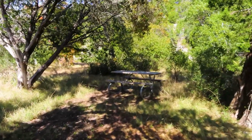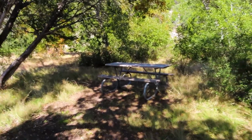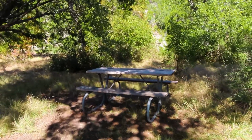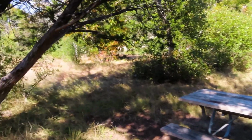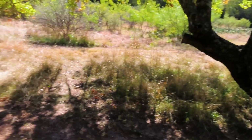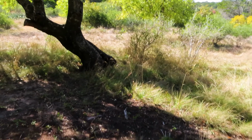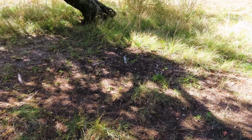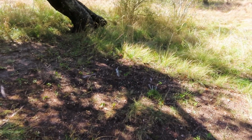Some nice trees in here. About every site has a nice little oak tree and a pretty big cedar tree or two. But this one's really well shaded for only having a few trees around it. And I guess you would set your tent up here maybe. That's pretty nice. Pretty nice spot. You can make it work for sure. But yeah, that's the primitive sites.